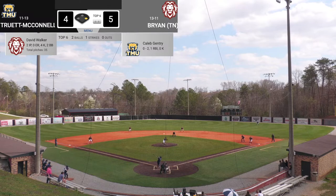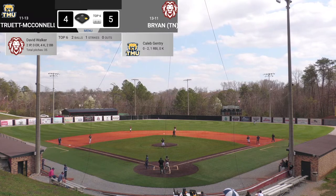Here's a pitch from Walker. That's going to be a swing and a foul ball out of play. Brings the count to two balls, two strikes.